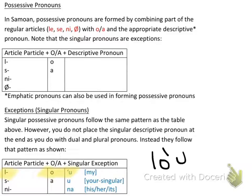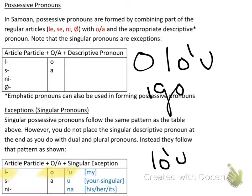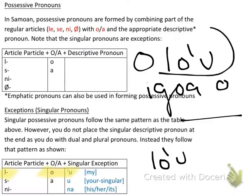They say, hey, what's your name? And you say, my name is Colin. O lo'u ingoa o, and then you say your name. So this lo'u right here is a possessive pronoun that you didn't even know that you were working on. Well, you probably knew that it was a possessive pronoun, but you didn't know the rules.